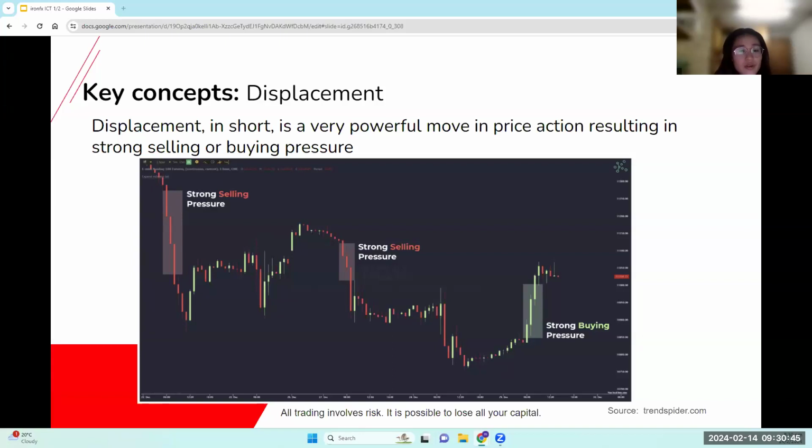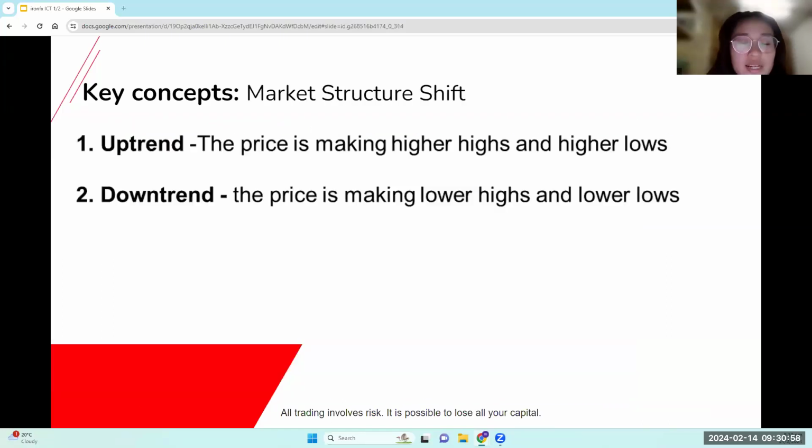Often the displacement will occur just after a liquidity level has been breached and will often result in the creation of both a fair value gap and a market structure shift. If you remember last week, we briefly talked about market structure shifts. So we have the uptrend, in which price is making higher highs and higher lows, and the downtrend, in which price is making lower highs and lower lows.